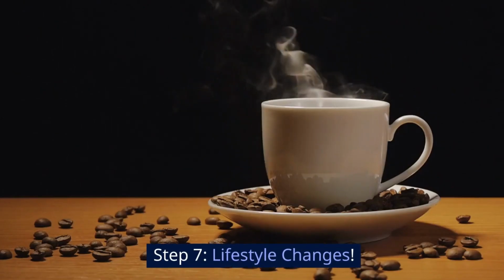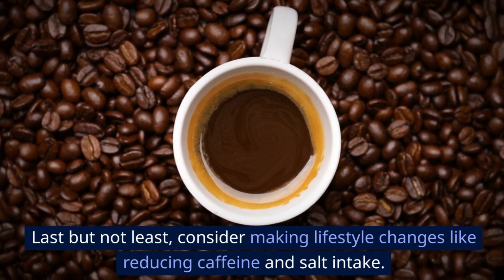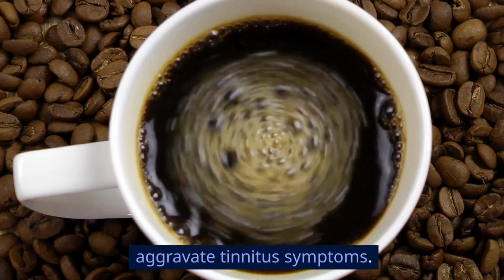Step 7. Lifestyle changes. Last but not least, consider making lifestyle changes like reducing caffeine and salt intake. The British Tinnitus Association cites that these can sometimes aggravate tinnitus symptoms.